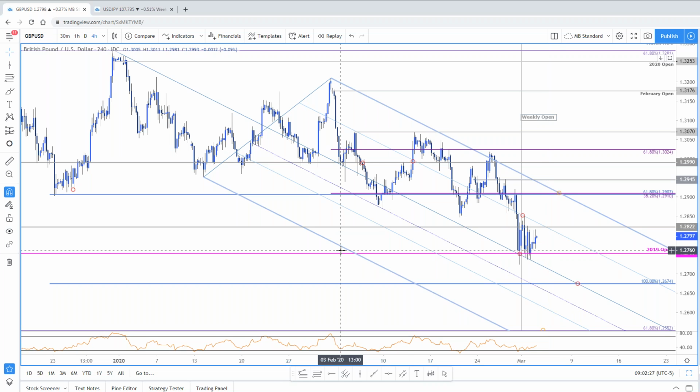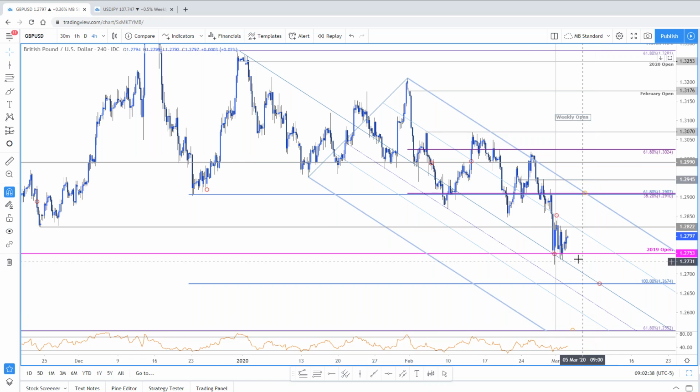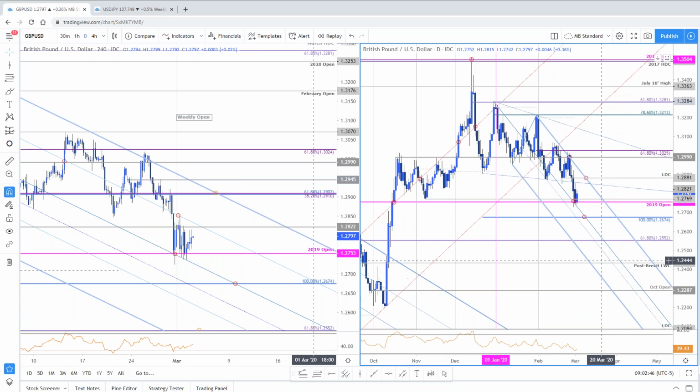So for me, again, I want to be long sterling. I want a little bit more conviction on a sort of near-term low being in place. 2019 open has been a level we've been looking at, 127.53. We're there now. I want to look for a little bit more of a breakout type of play to get us going here. Here's sterling on the daily chart. Big region.